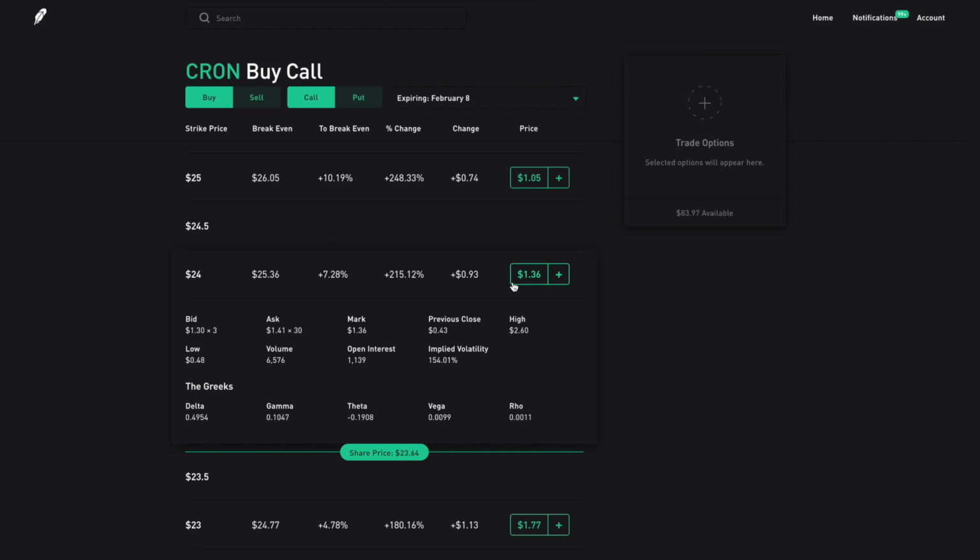So this option is worth $1.36, or $136, because this is multiplied by 100. Every contract holds 100 shares, so you always multiply by 100 to find out the option's cost. So this is $136, and every day that you hold it, you're going to lose $19. The reason this is $19 is because this is also multiplied by 100. So for every day that you hold this option, the option's value will drop by $19.